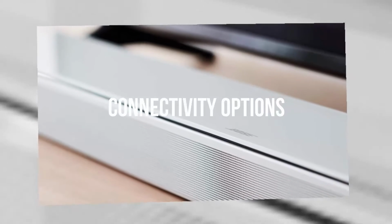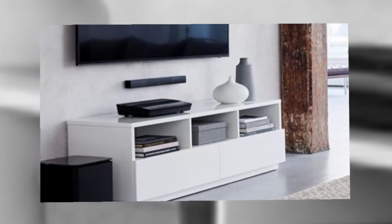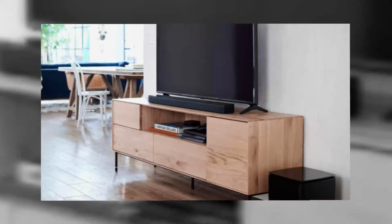Connectivity options. When it comes to connectivity options, the soundbar has an HDMI port for ARC connectivity. But sadly there is no HDMI pass-through option, which is disappointing at this price point. There are a lot of soundbars offering this feature, and some like the JBL SB450 even offer 4K HDR pass-through, making it the HDMI hub under your TV.